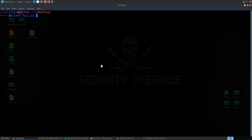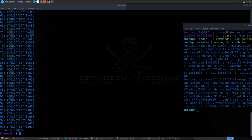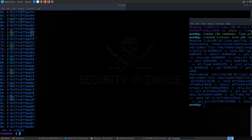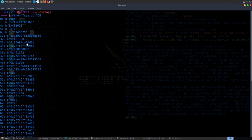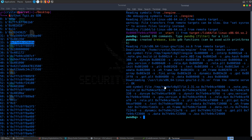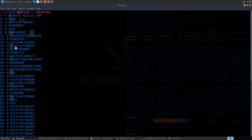So we're going to do python fuzz GDB, and what we want to try and do is have a look at some of these addresses. Typically, if we're looking for a libc function, we're probably going to want some of these 7f addresses. If we take a look at this 7f address here, 33, let's try x and then paste that in. You see that's __libc_start_main plus 234. Let's have a look at the next one, 34.